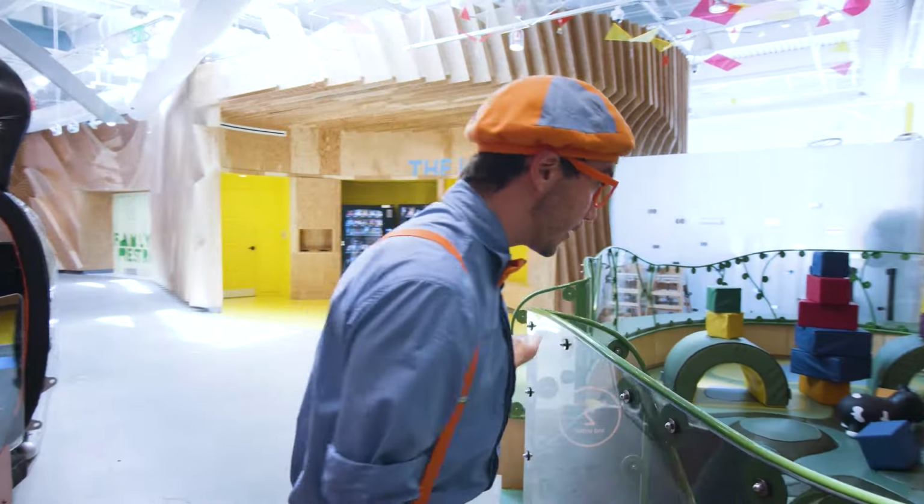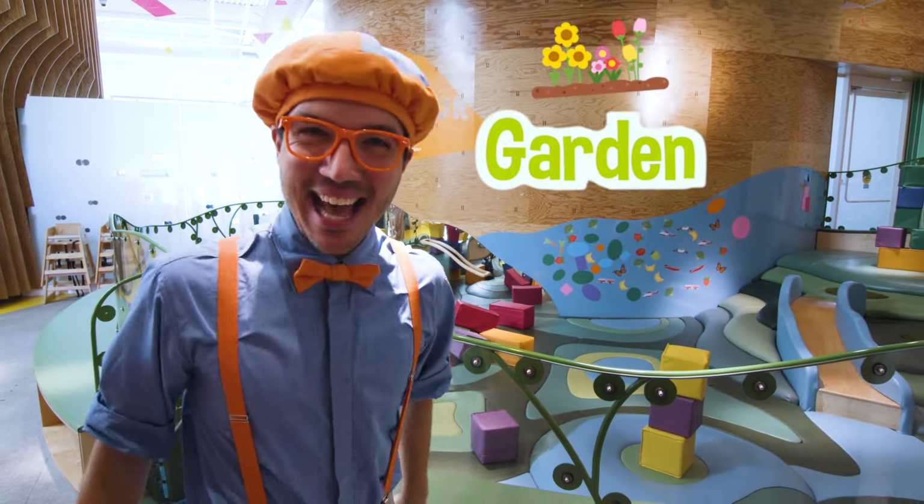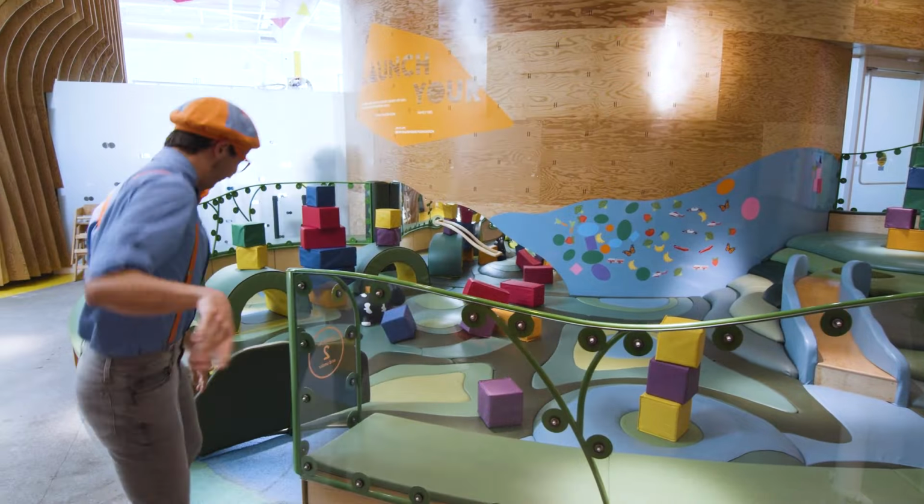You know what it is? It looks like a garden that's really fun to play in. Let's go inside.